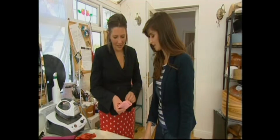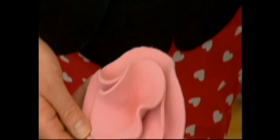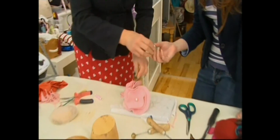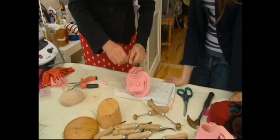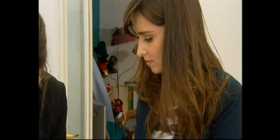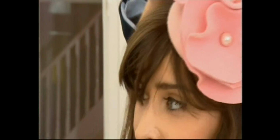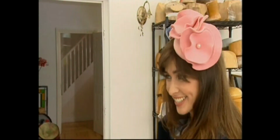So what do you think, Lena? Oh, that is stunning, Evie. That is so pretty. You're going to sew your flower onto your base. Okay. And I might just even put the pearl on straight away. Okay. We'll sew that on. Then we'll move across and we'll do the other side. That's fabulous. So, there you go. Oh, I love it. Thanks, Lena. It's very Chanel. Ooh, thank you.